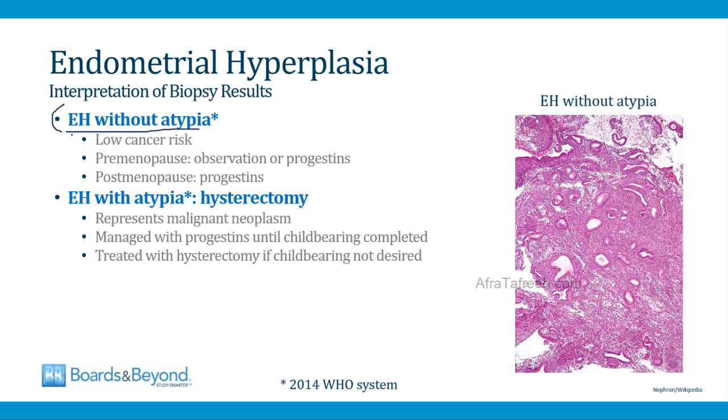This means there is endometrial hyperplasia present, but because there's no atypia, it means the cancer risk is low. So if the woman is premenopausal, she can simply be observed, or you can treat her with progestins. In women who are postmenopausal, this is a lower risk finding, so usually they can be treated with progestins and they don't need to have a hysterectomy.